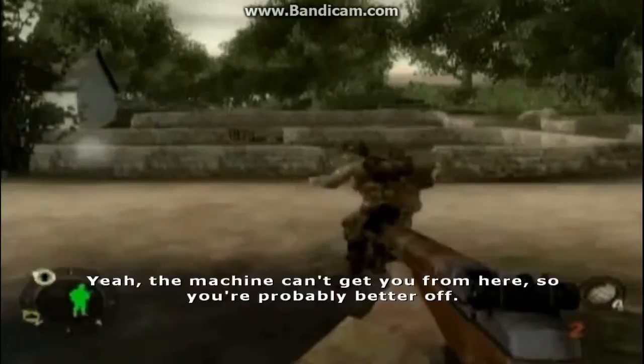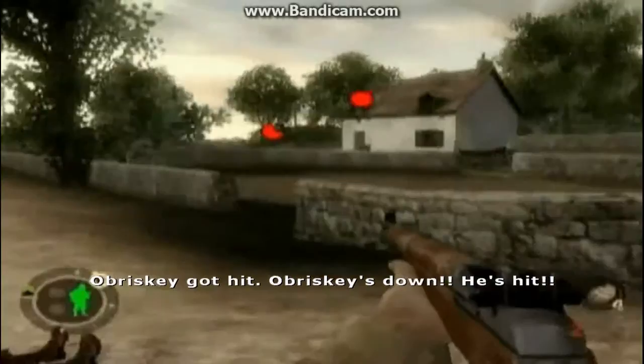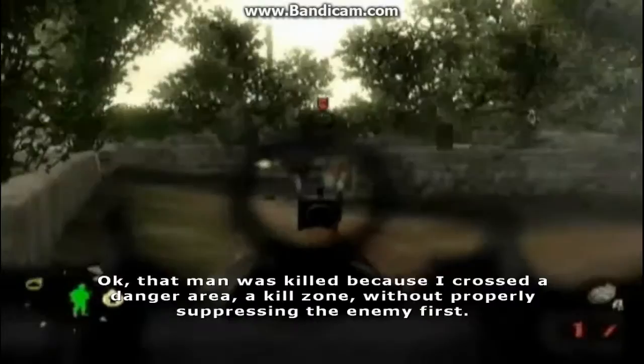Go, go. Ooh. Obrisky got hit. Damn it! Obrisky's down! He's hit! Okay, that man was killed because I crossed a danger area, a kill zone, without properly suppressing the enemy first. But I've got a great flank on these guys now.